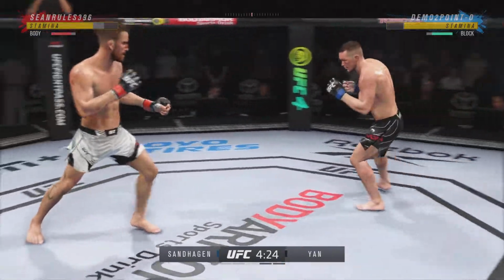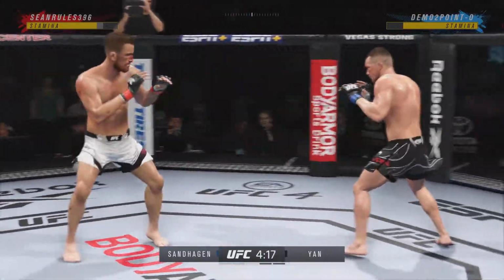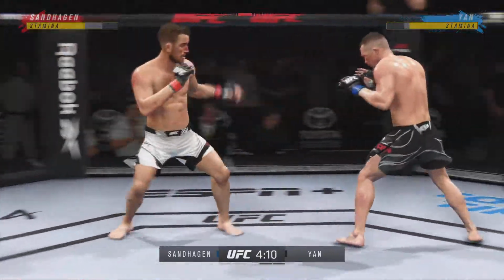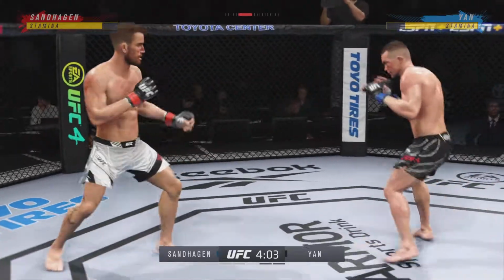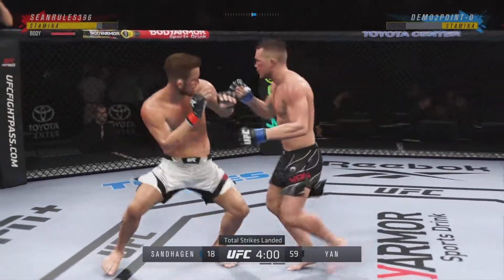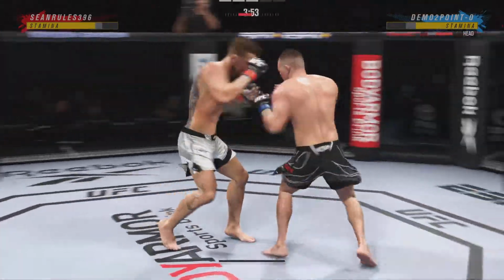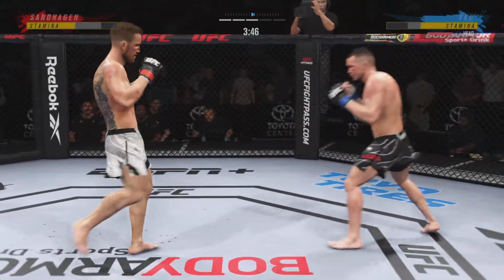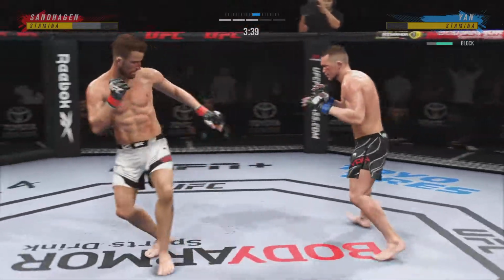Very tricky when he throws that body kick. Big kick lands. Slips the punch nicely there. Big head kick lands. Oh, wow. Huge head kick. Big punch lands over the top. How's he gonna follow this one up?